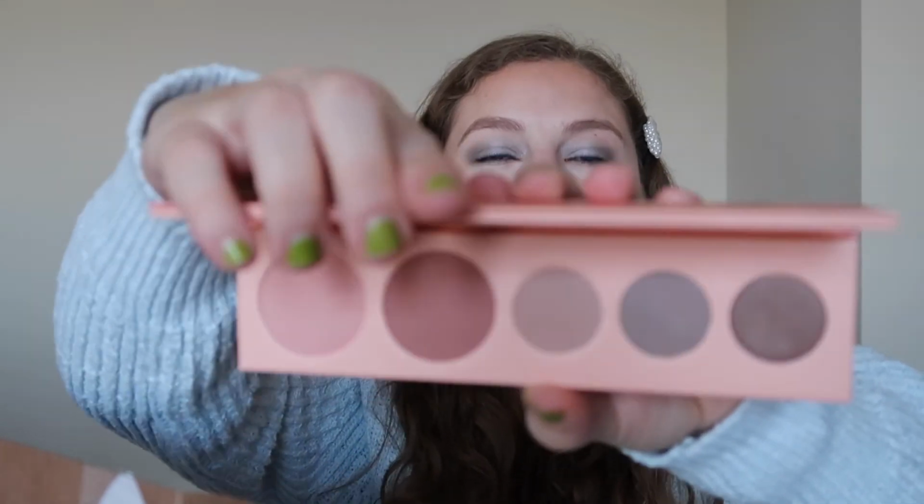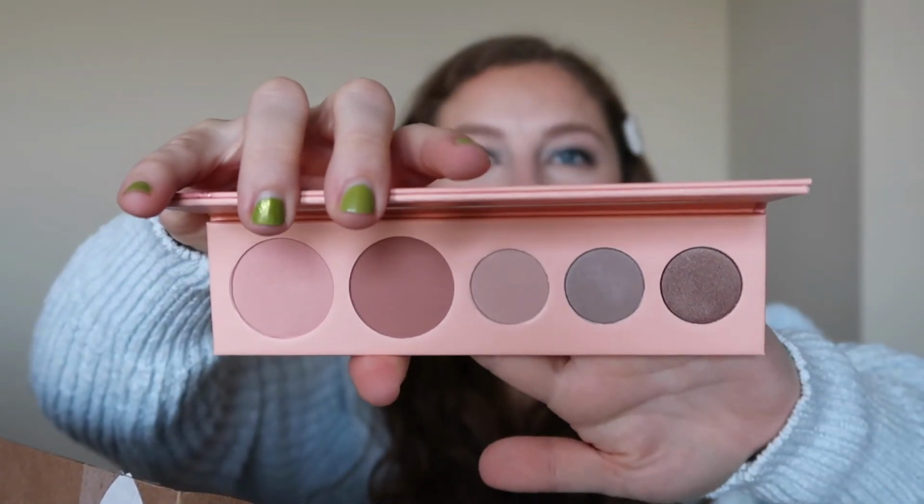So it says this is a $55 value, which is a crazy good buy up for the VIP this month. I am going to go ahead and open this to take a better look at it, because this is something I definitely can't decide if I want to keep without seeing it. So go ahead and pull the plastic out. This is what we have.